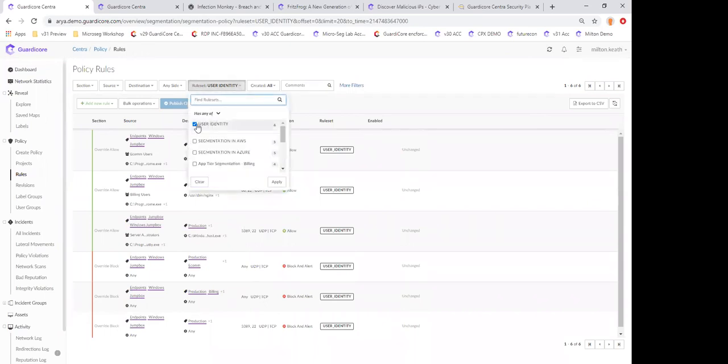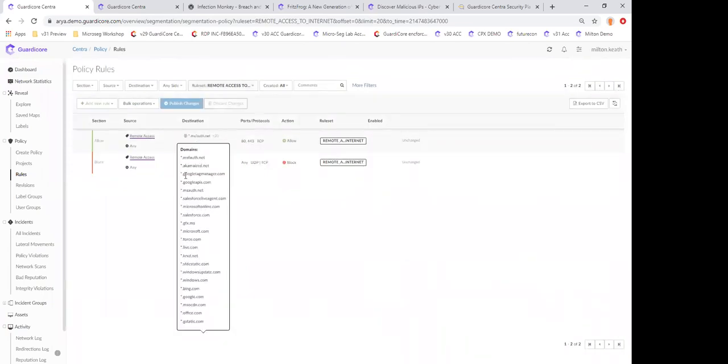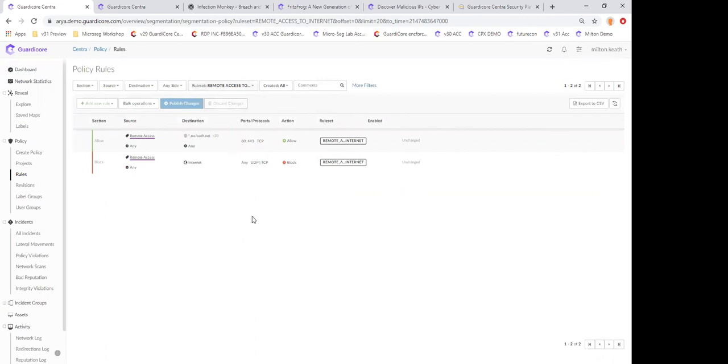For those of you that have remote users, we can allow your remote users to go directly to specific authorized sites. So you can provide a list and do it *Microsoft Online. So this is great if you get Office 365 or Google or Salesforce. Anything else is going to get blocked if they go to it.